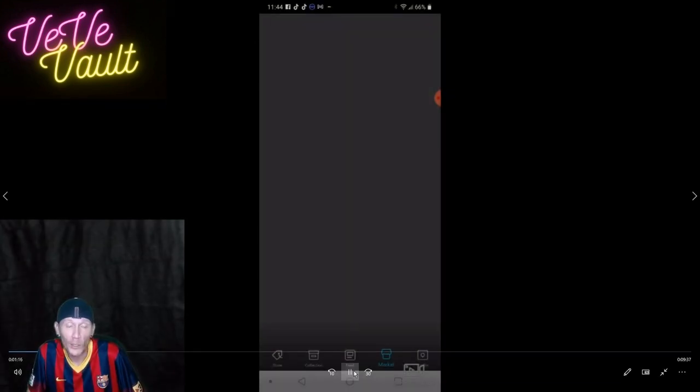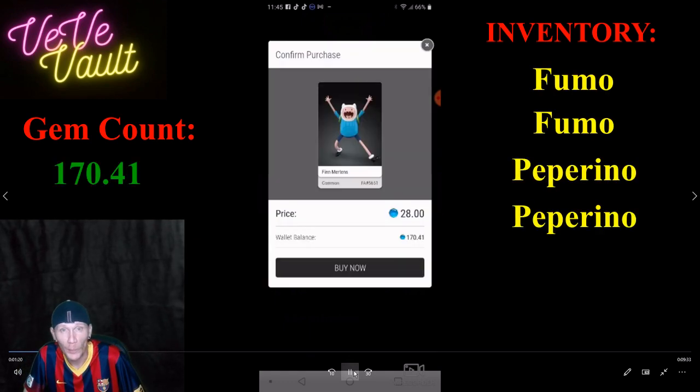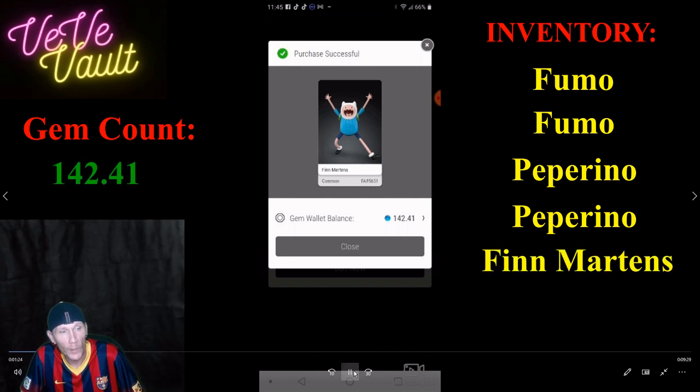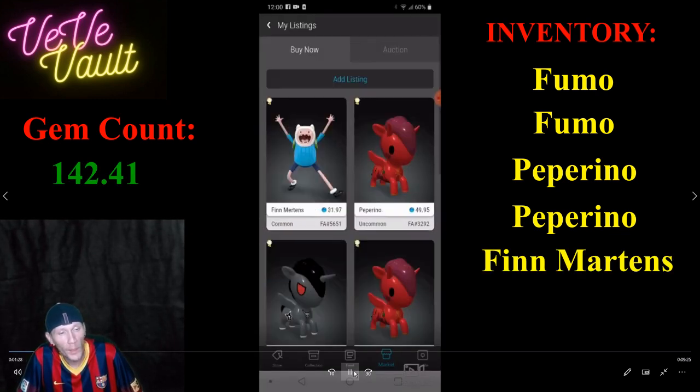Actually, I wasn't sure what the floor was on that, so I decided to go and look and make sure that it was a good buy, and it was. I think the floor was at 35, so I went and picked that up and put that right up for sale again. That put me down to 142.